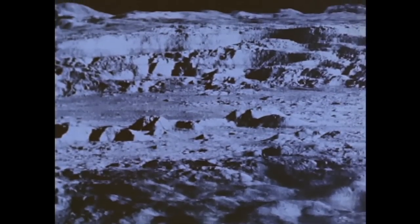Thoth is 33 miles from Copernicus. Much of this distance is covered with debris blasted from Copernicus by the impact of a giant meteorite billions of years ago.